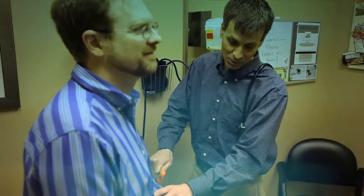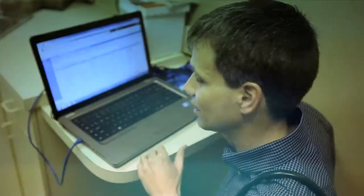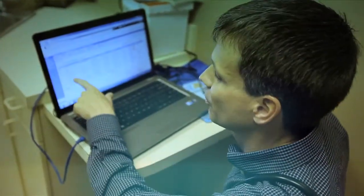Well, if the patient knows his or her health information is safe and secure, they're more willing to share everything that they need to tell their physicians. And physicians always provide better health care when they have quality information. So it's a win-win. The patient wins because he gets better care. The doctor wins because he can give better care.